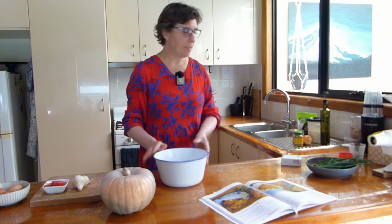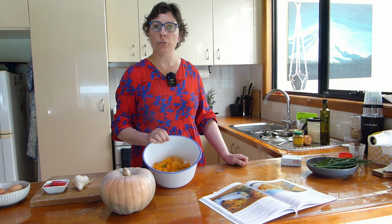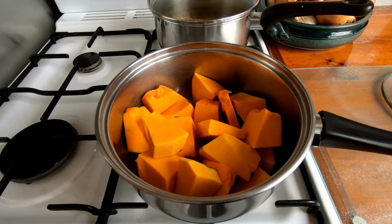Okay, so what we need is a mixing bowl and a spoon. I have pre-cooked 4 cups of pumpkin, and I'm going to put that into my mixing bowl.